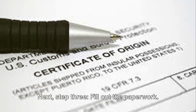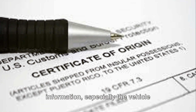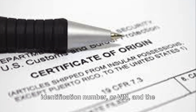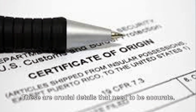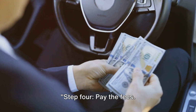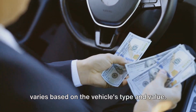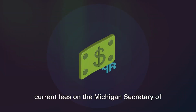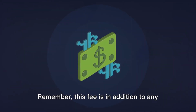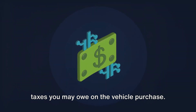Next, step 3. Fill out the paperwork. Make sure to double-check all the information, especially the vehicle identification number or VIN and the odometer reading. These are crucial details that need to be accurate. Step 4. Pay the fees. The cost to apply for a title in Michigan varies based on the vehicle's type and value. It's always a good idea to check the current fees on the Michigan Secretary of State's website. Remember, this fee is in addition to any taxes you may owe on the vehicle purchase.